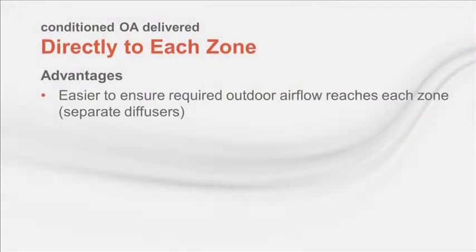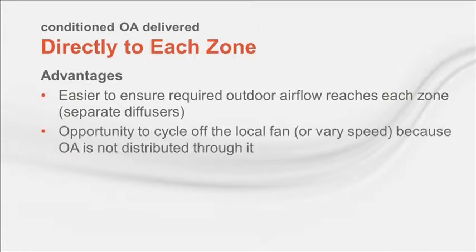The final configuration is to duct the outdoor air directly to each zone. One advantage of this approach is that it's easy to ensure that the required outdoor airflow reaches each zone, since it can be measured through the dedicated diffusers during the balancing process. And this approach affords the opportunity to cycle the indoor fan on and off, or vary its speed at part load. This is possible because the outdoor air is not distributed to the zone through that indoor fan.